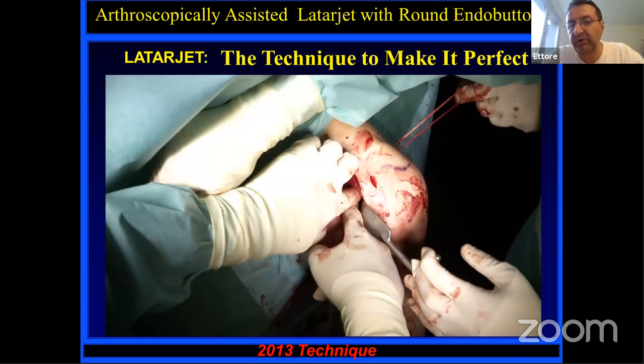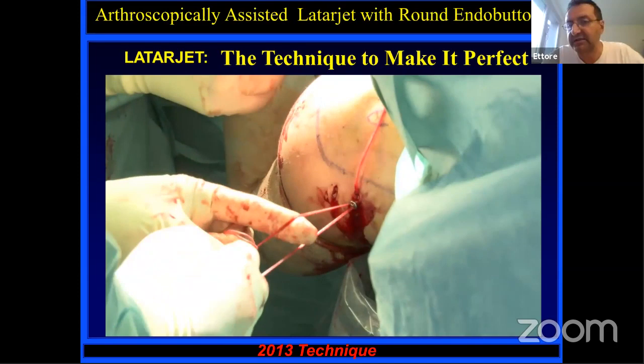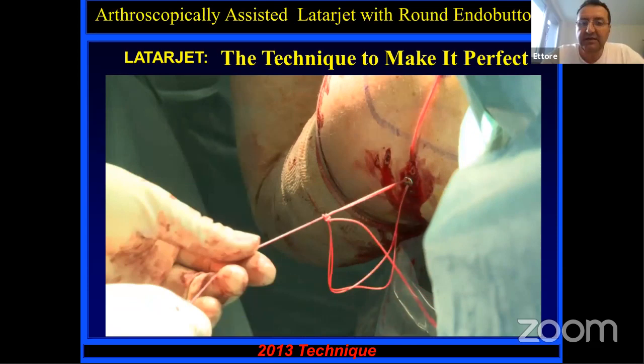Instead of a Boileau technique, this technique has two pairs of round and the button, so you might have much better rotational stability since the beginning. I think this is important because you don't have to wait for bone integration to have a good stability of the coracoid and the conjoint tendon in the proper position. And fixing this only with the knot is not enough for good stability.